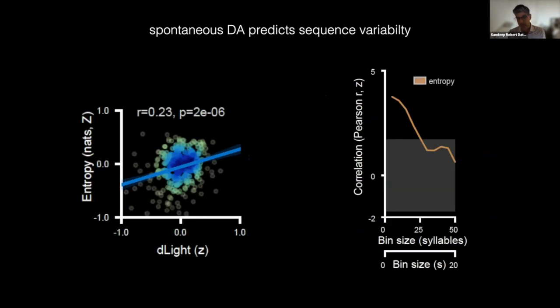And again, that's exactly what we see here on the left. Again, each dot is a mouse syllable pair. On the x-axis is the amount of dopamine that's on average in an experiment associated with that syllable. And on the y-axis is a mathematical representation of how variable the sequences are that the syllable participates in, with higher entropy corresponding to greater variability or more probabilism in the sequence. And what you can see is, across all of our data, we have this nice positive correlation: those syllables that are associated with the most dopamine are also those syllables that tend to participate in the most variable behavioral sequences.